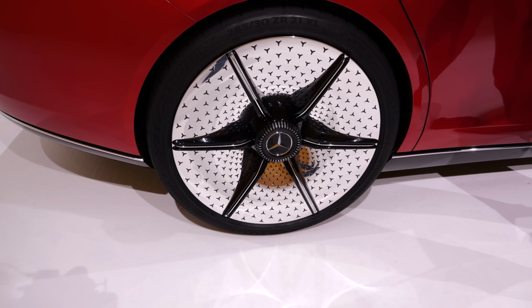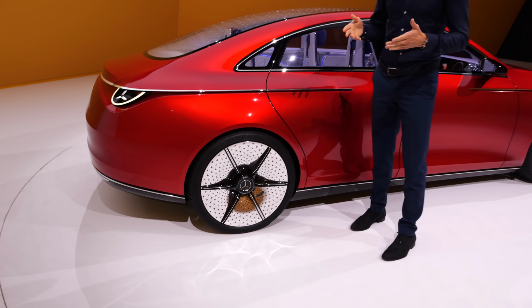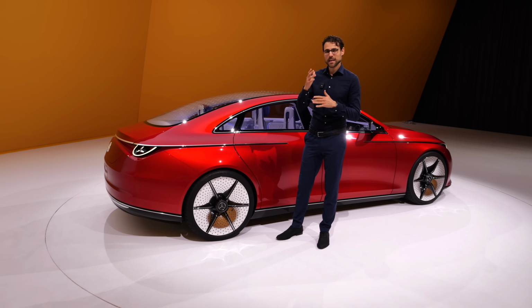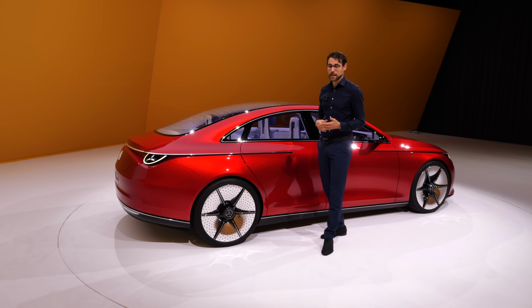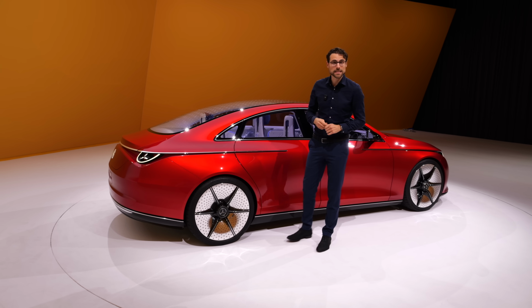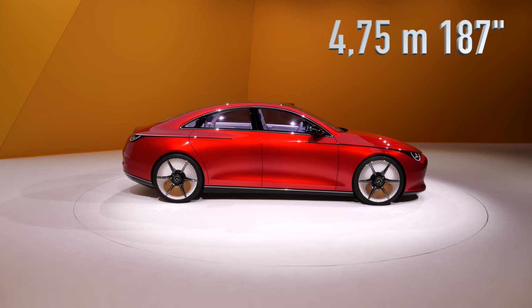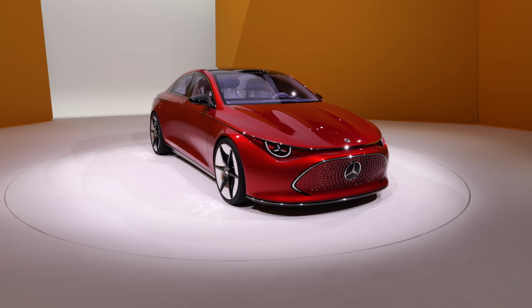21-inch wheels with this micro star pattern once again. It's very interesting that they used this pattern even more than their original logo, because the Mercedes star is one of the highest-valued brand logos out there worldwide. So it probably only makes sense. The length of this CLA concept is 187 inches. And then you can also imagine this shooting brake or the SUVs with a similar length and so on.